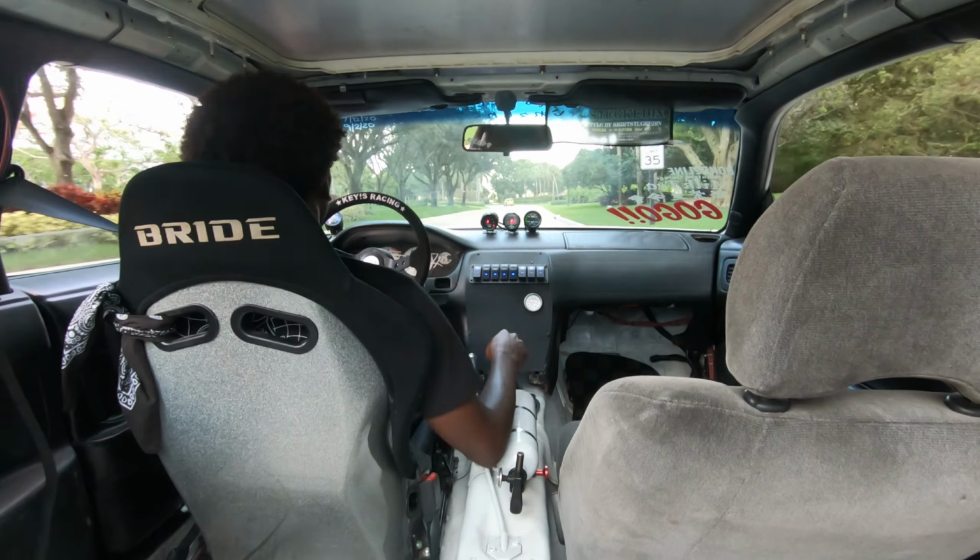Works, in my opinion. I'm gonna put some more gas in it because we're basically completely empty. We're gonna put some gas in and then head back to the shop. Obviously after we gas up, we'll do some pulls.